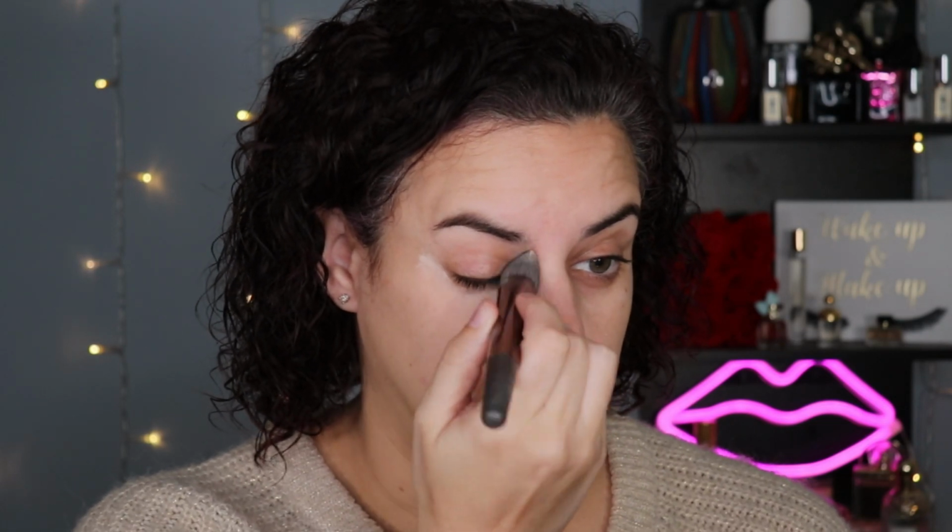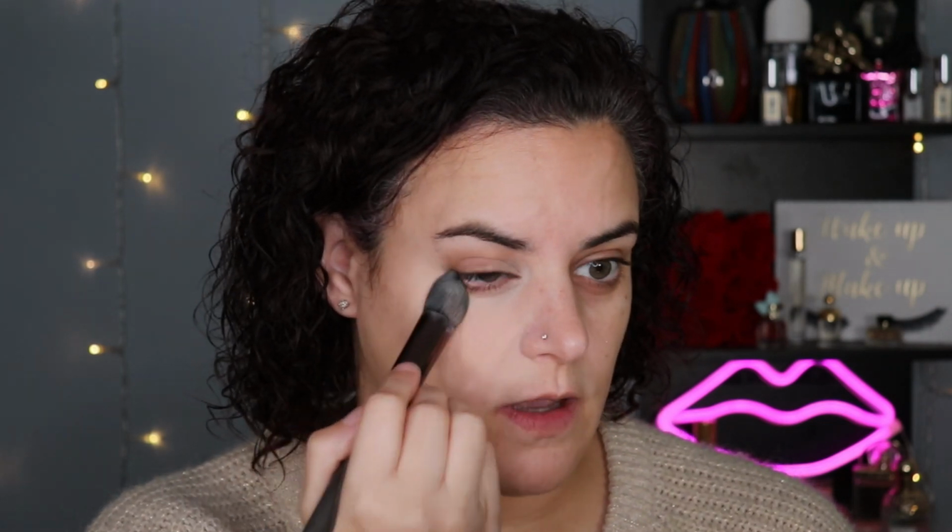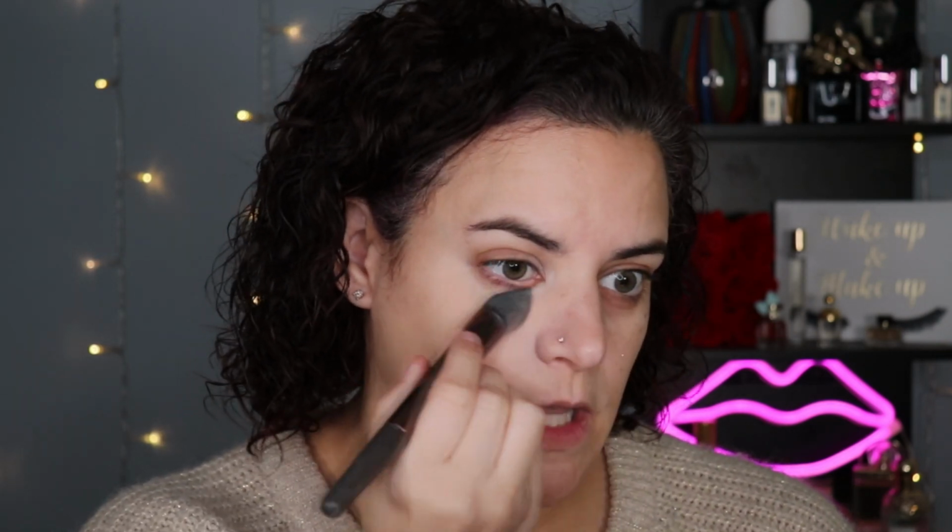I stopped myself. I did put a little tiny bit down here and then wiped it away because I want to see the before and after. Even though this is quite light on me, we can still at least test out the formula and how it wears. It's currently Sunday morning, so I don't have any plans on going anywhere. We're still in a semi-state of lockdown here, so there's really nowhere to go regardless.